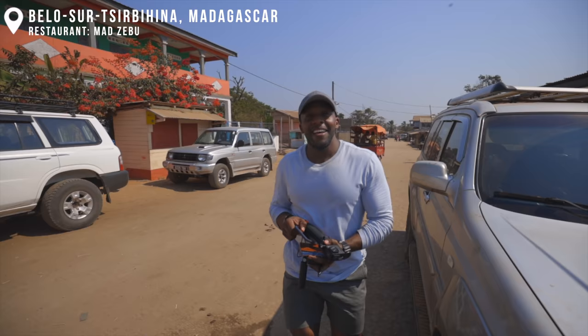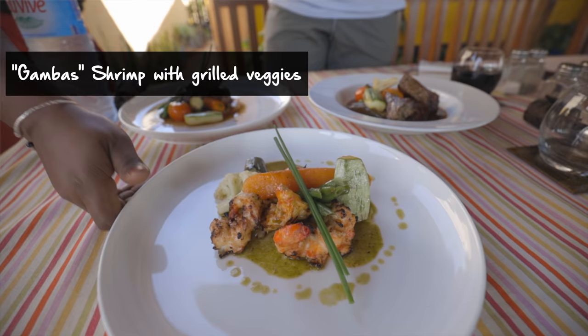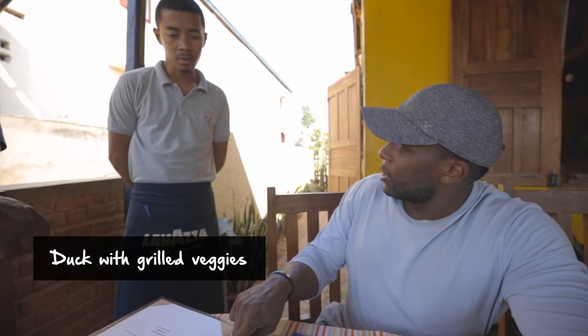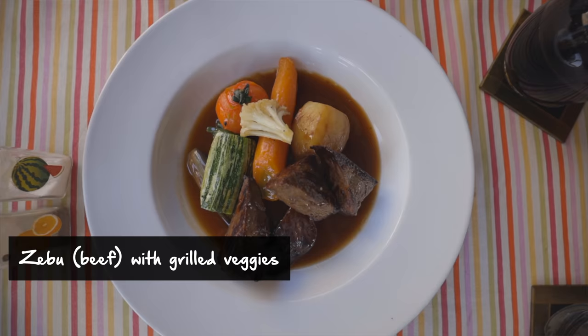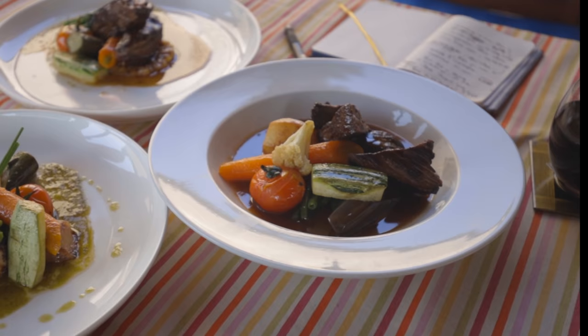It's grub time. The place is called Mad Zebu. And I was thinking mad beef, and when you say mad beef to an American, that's not a good sign. Madagascar beef, mad zebu. Trying to pick out a food that's a little bit more typical Malagasy, so we're gonna get the grilled shrimp, the duck breast, and the zebu. The only thing we had this morning was some bread, and it's almost 2 p.m., so bon appetit.